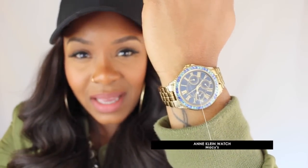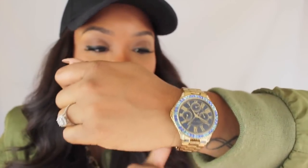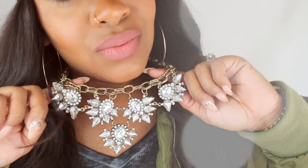Devin got me this watch for my birthday and I love it. It's Anne Klein. Not that it matters, but I really like it. I wish it was bigger though. I want a big watch, like a big face, almost like a man's watch, but this one will do for now. What's that I'm wearing? I got this from Walmart actually for only $5.